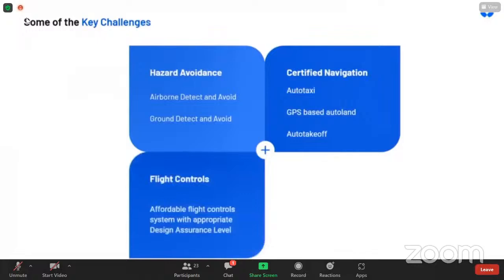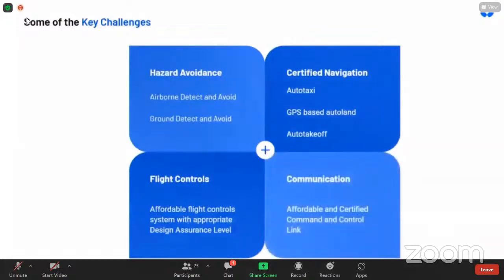Flight control is a solved problem. Now it's the time of making it affordable. You go to Boeing, Airbus, they have highly reliable flight control systems, but they're way out of price for projects like ours. So it's not going to be viable if we have to use one of those systems. And then communication. We need to be able to communicate with the aircraft over long distances and have some level of reliability and guarantees on this command and control.